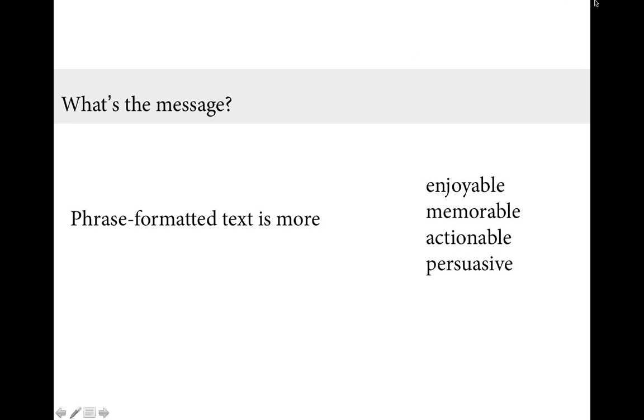So what's the take-home message? Phrase formatted text results in text that is more enjoyable, it's more memorable, it's more actionable, and by measures that count, such as donating more money, you could argue that the phrase formatted text is more persuasive.